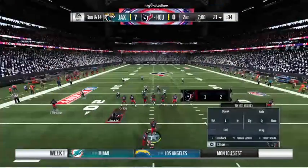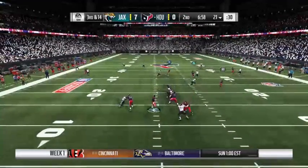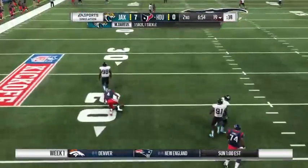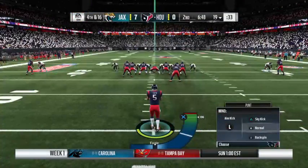They do, however, have a tough 3rd and long coming up. From the gun, here's Watson. And he's going to go down again. Marcel Darius in there to drop him, and back-to-back sacks now bring up 4th and long.